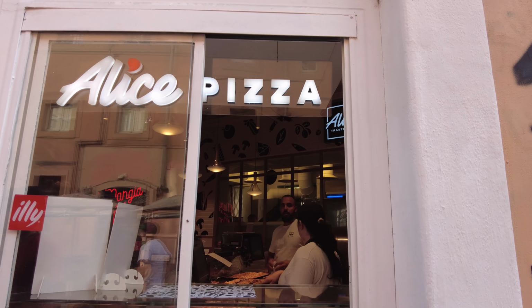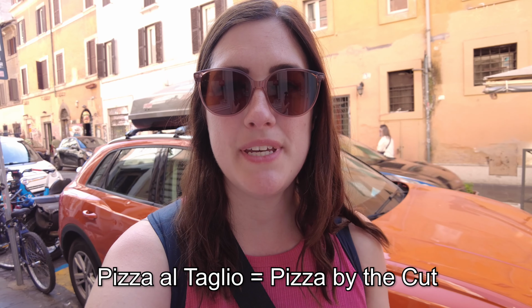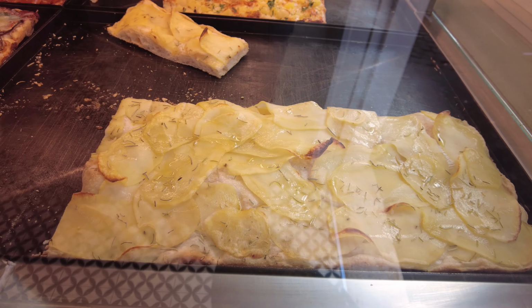We've just arrived at Alice Pizza. So this is pizza by the slice, and they're all in little squares. You can choose which ones you want, and you can make a box of it, or you can just get one slice.